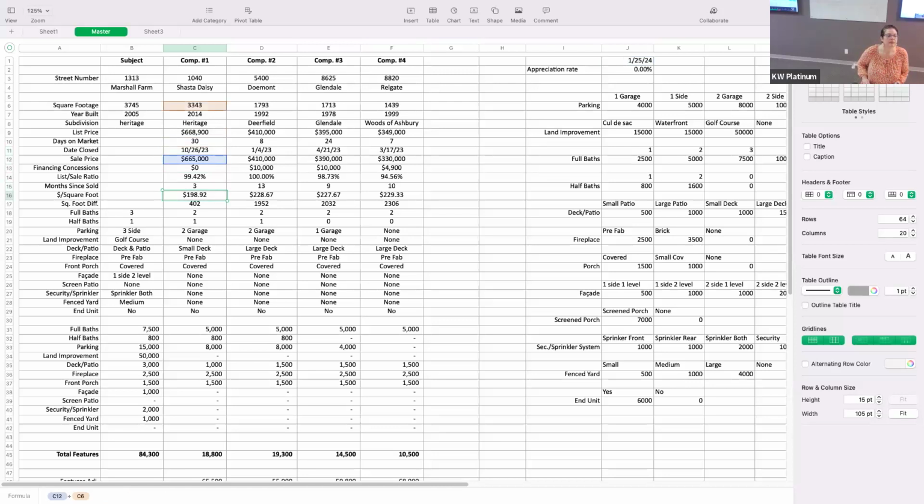Okay, number of full baths. There are 3 full baths and one half bath. How many parking in the garage and is it front load or side load? Garage 2, front load.